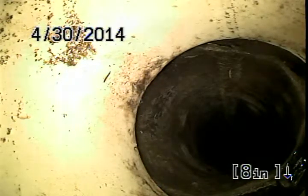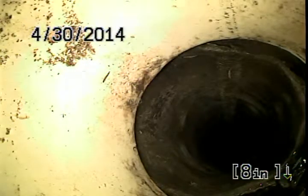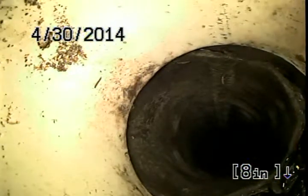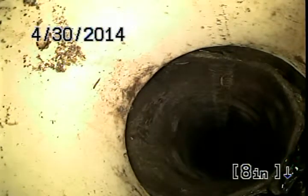Run from the two-way clean out, we're going to be going back into the residence as far as we can go. Once we've completed this, we'll then come down individual stacks from the roof.